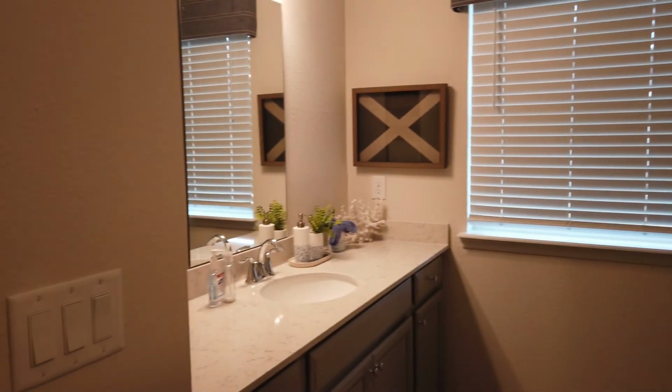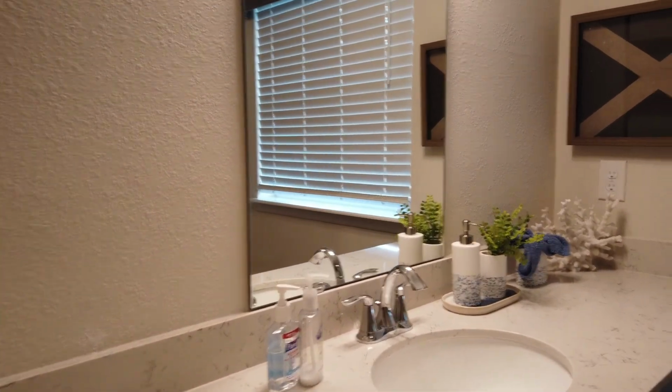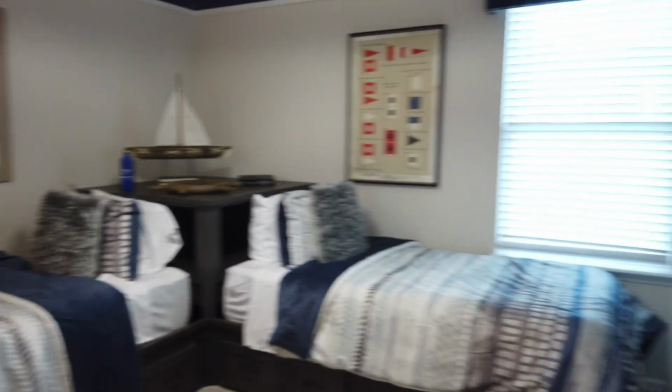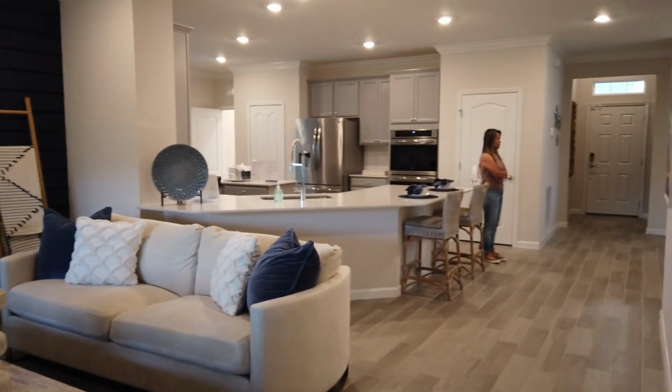Back hallway. They have a full-size bathroom. This one currently has a single sink and a double sink. It has granite countertop in it. And of course, your shower tub combo. Over this way. I like how they have the double beds here. Set up for everybody. Come back out. There's your living space. Another view of it.